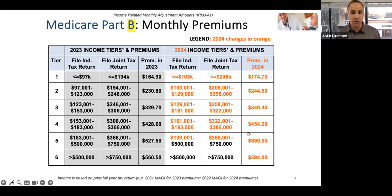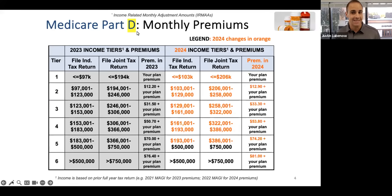Now, there is also an IRMAA for Part D, as in drugs. So in addition to paying that higher amount for Part B, if you're in one of these higher income brackets, you also have to pay an IRMAA for Part D, as in drugs. You can see the base, if you're in the base income, you're just paying the plan premium. That's the amount you're paying the insurance company for that drug plan, which could vary from next year. There's some zero premium drug plans all the way up over $150 a month. Just depends on your medications.